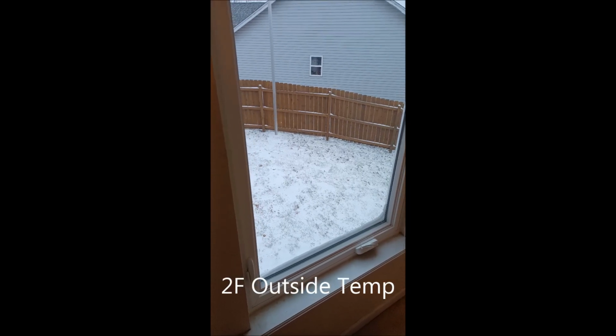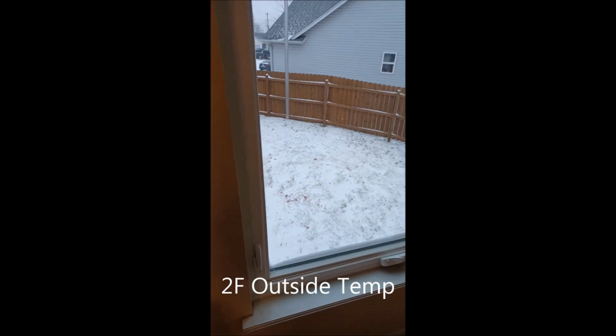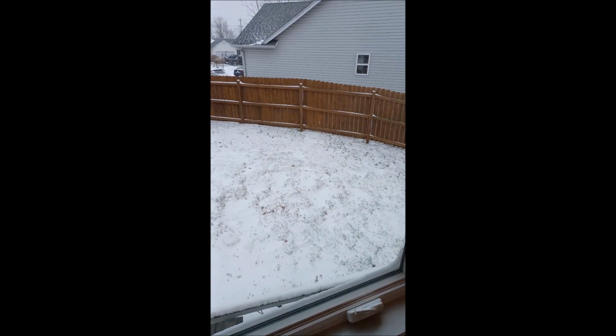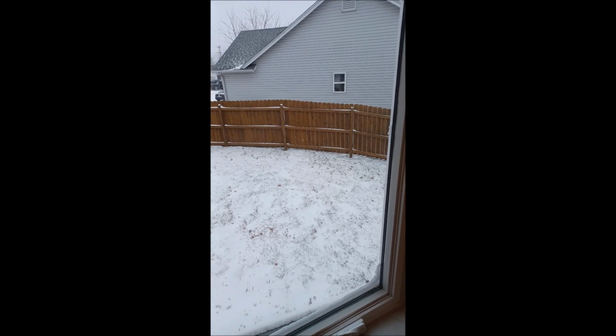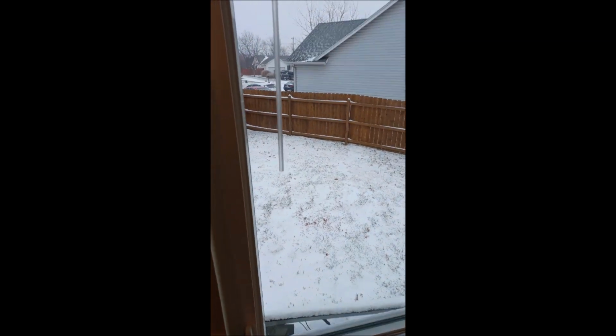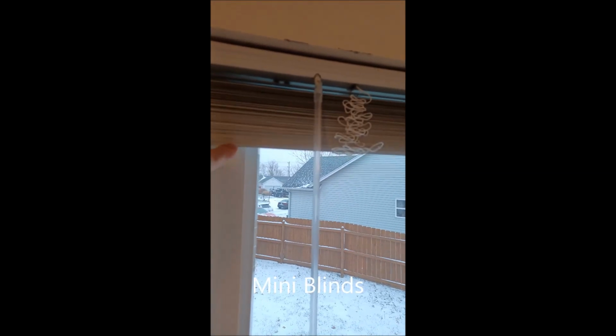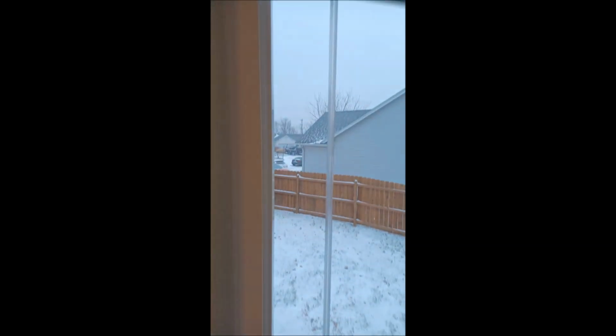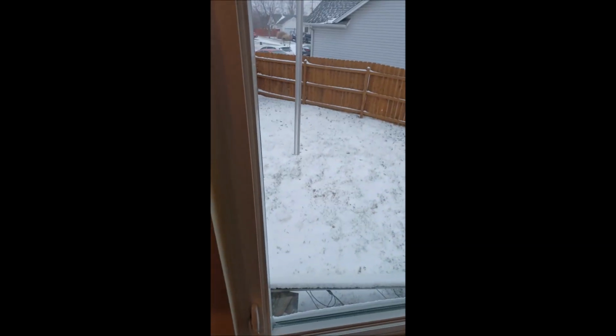Okay, for both my windows I have Pella 250 casements. They seem to be fairly decent windows. So I want to enhance my thermal envelope and add some cellular shades and get rid of these type of shades, whatever these are called, louvered or whatever. So both my windows are Pella windows.